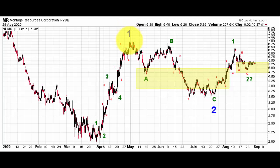Very clean, very nice. You have a pullback off of that high. It's a 3-wave counter trend move that found a low close to a 61.8% retracement. Not dead on, close enough. Once you had that low from the 3-wave pullback, we now have a nice 5-wave advance again and another 3-wave pullback, which appears to be a second wave.